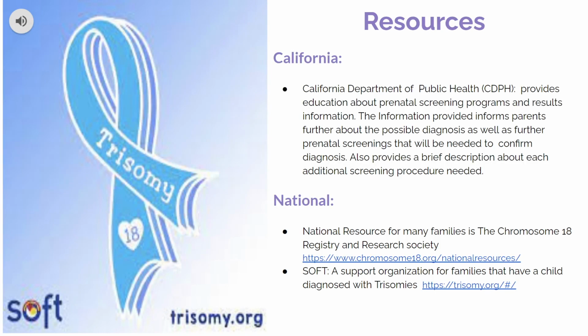Okay, for resources in California, there is the California Department of Public Health, which provides education about prenatal screening programs here in California, and they also provide result information. The information provided informs parents further about the possible diagnosis, as well as further prenatal screenings that will be needed to confirm the diagnosis. They also provide a brief description about each additional screening procedure that will be needed to confirm the diagnosis. Then nationally, for a lot of families, is the Chromosome 18 Registry and Research Society.